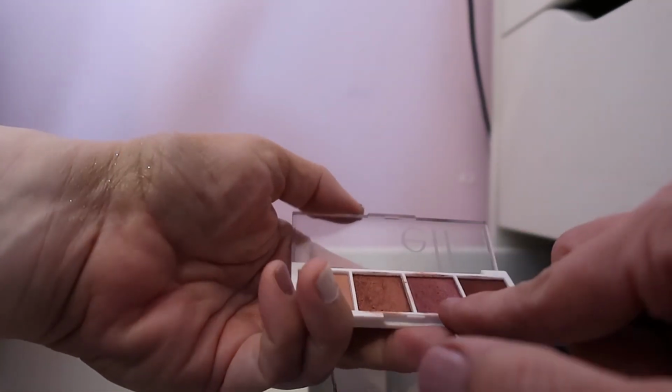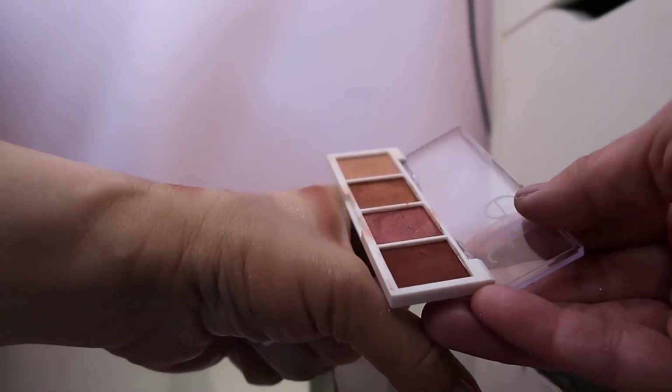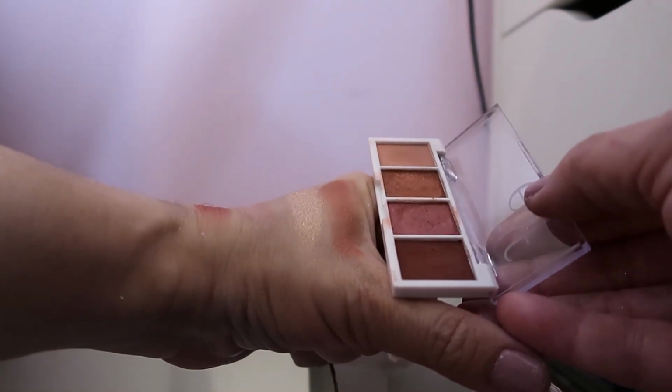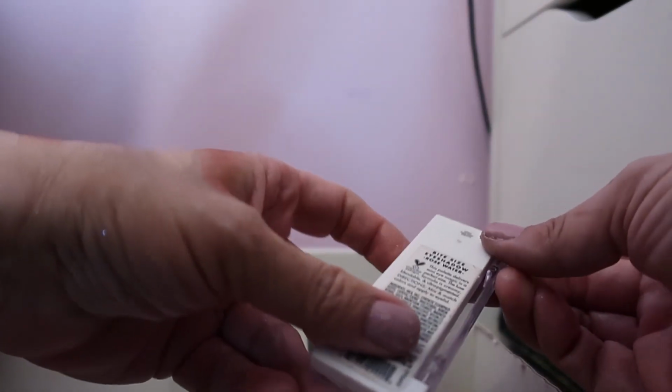This is strange. I picked up this shade and it looks more like this shade in the swatch. Can you see? I picked up the more pinky one and it looks like the coppery one. That's weird. Next up I have this one, which is Rose Water.